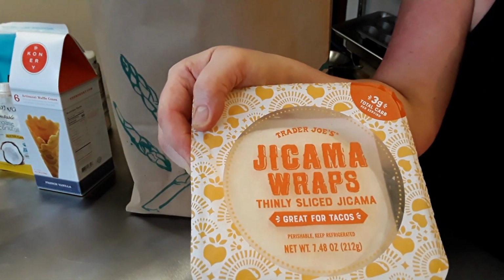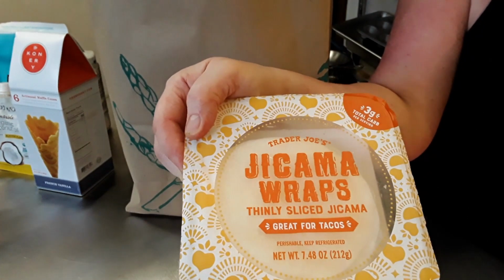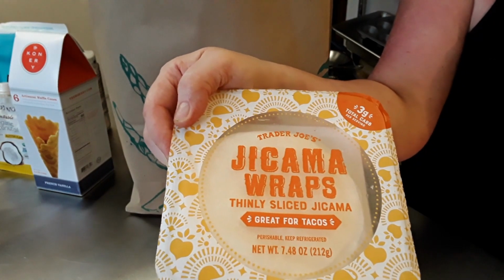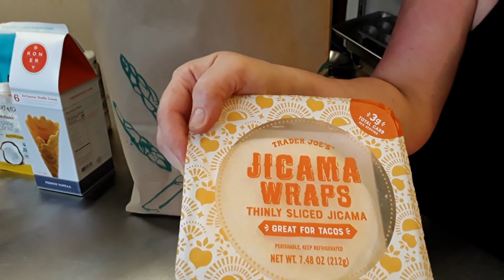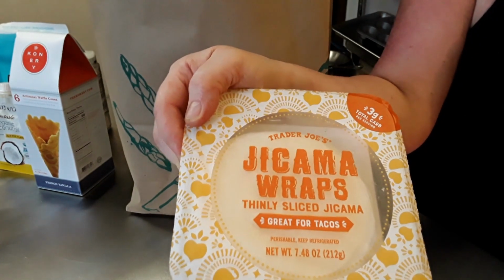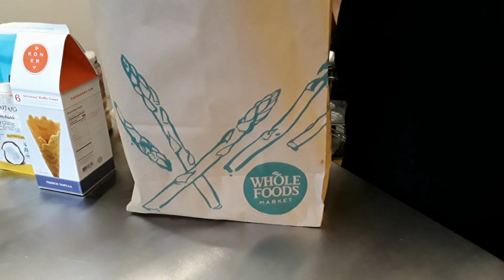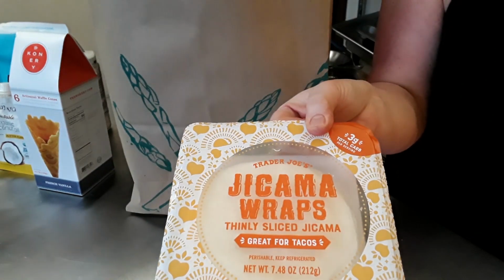You're not slicing it yourself, and this is a low carb option to give you another vegetable. But what goes better with jicama than Mexican style flavors or something fruity, something light for the season? So jicama wraps are going to be used for tacos in this house the next couple days. Let's say that you don't want to use them for tacos. They're paper thin. You can snack on them.